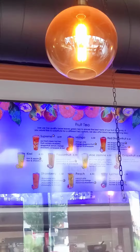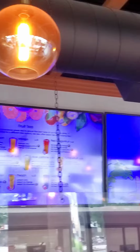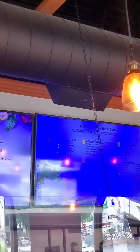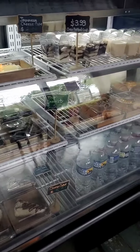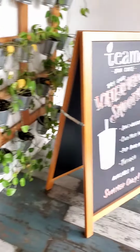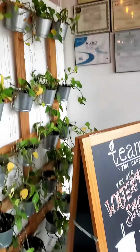Instantly opening the door, you see you got some good vibes. This is right next to Share Teas, like right down the street, so they're close by. Fruit tea seems to be what they're most popular for. They have an entire screen for it, at least here in the summer. They also have milk teas, cheese teas, whatever that means, and then also coffees and things like that, and smoothies.